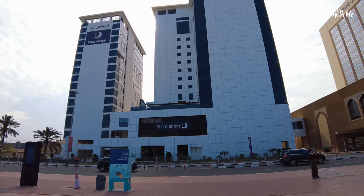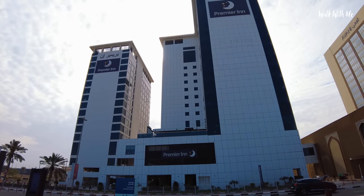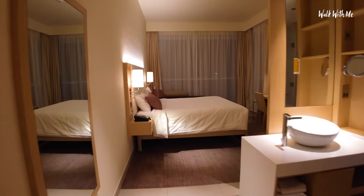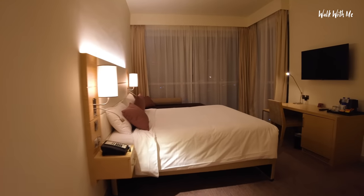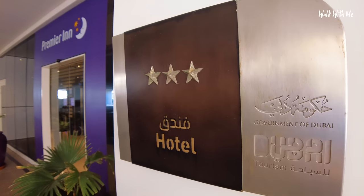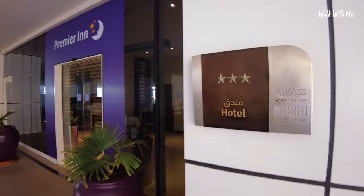This Premier Inn obviously is a bit more new, and it totally confused me because I felt like I was at a Premier Inn, but I also felt like I was at a four-star hotel. So I'm glad I upgraded my room. The room cost me £97. Now, bearing in mind that was an upgrade for one night, the hotel part that I was staying in actually didn't feel like a Premier Inn whatsoever.